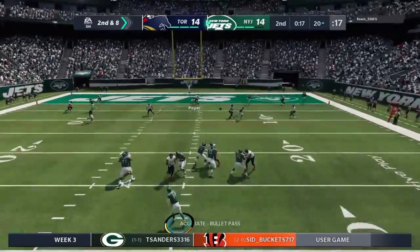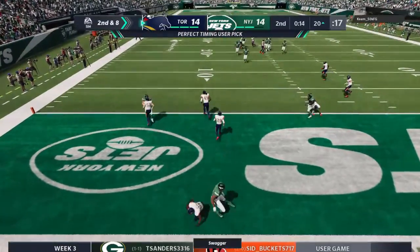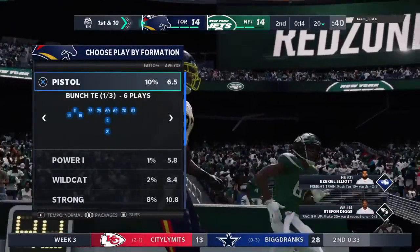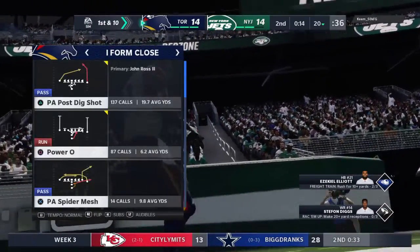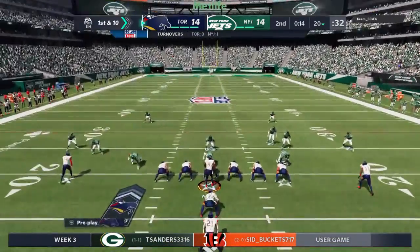A shotgun snap for Darnold. And it'll be intercepted. Tre'Davious White with a pick. And his guys have got it back at the closing stages of the first half. At their own 20-yard line. The offense now at the line, ready for their next drive.